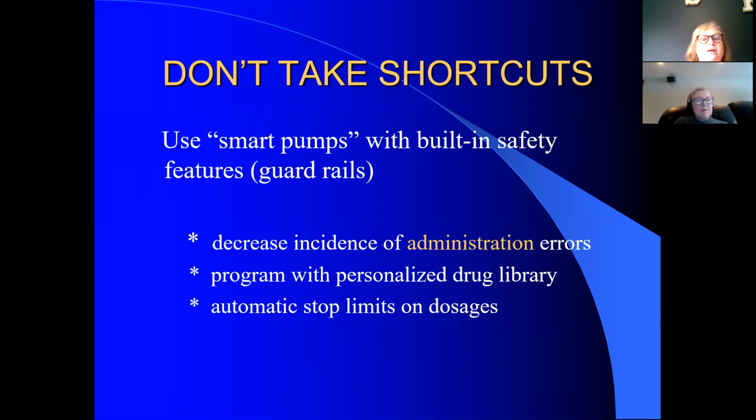Don't take shortcuts, use the smart pump, make sure you've got a pump. Don't settle for someone telling you that the budget doesn't allow us to have the most modern pumps. The system is intended to work for patients, and patient safety is the highest priority.